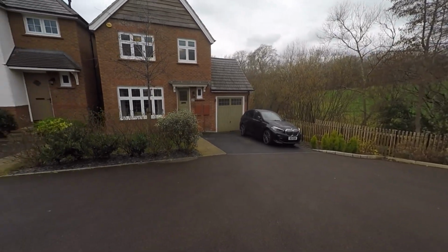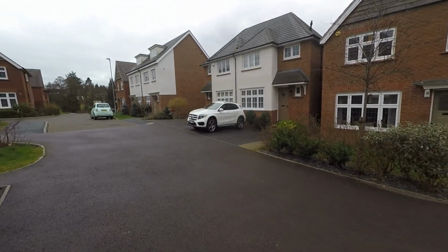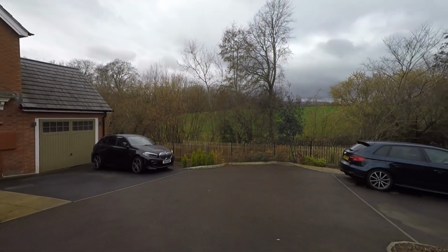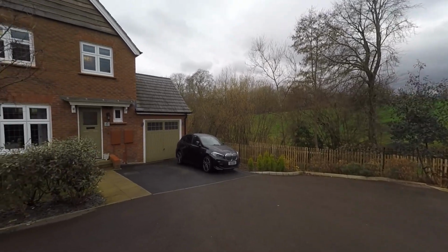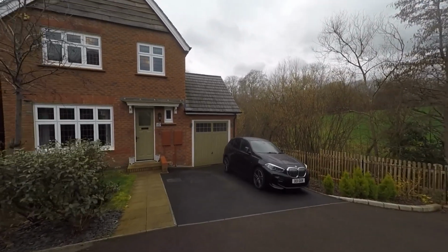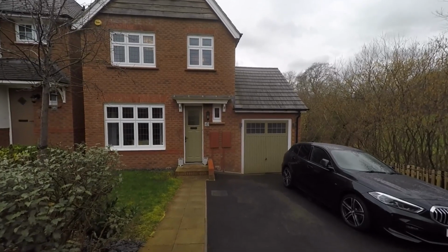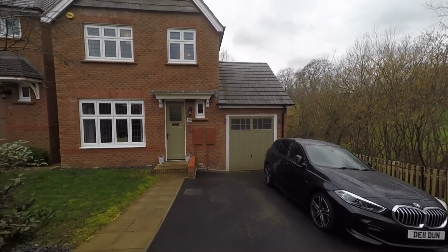We're starting the tour here to the front of the property, and we get to see that the property is positioned right at the end of this very quiet cul-de-sac, so very little passing traffic here to the front of the property itself. And as we approach, we can see that we have a driveway providing the off-street parking for two vehicles, which then in turn leads to the secure garage, so we do have plenty of parking options.